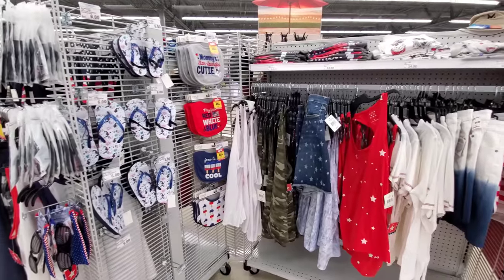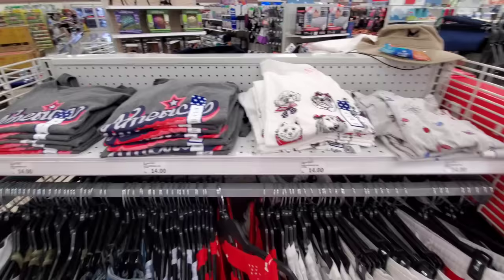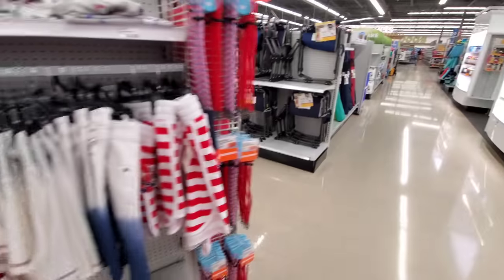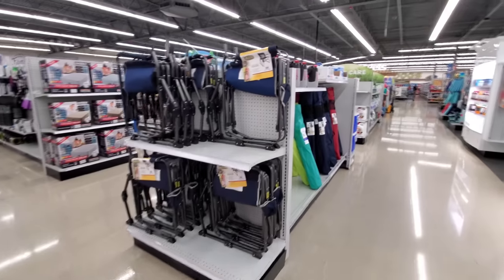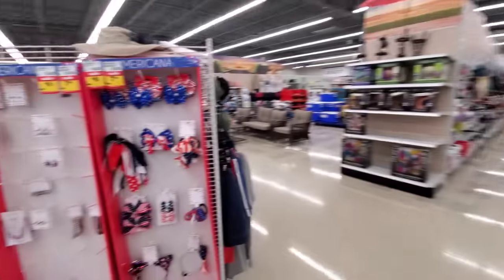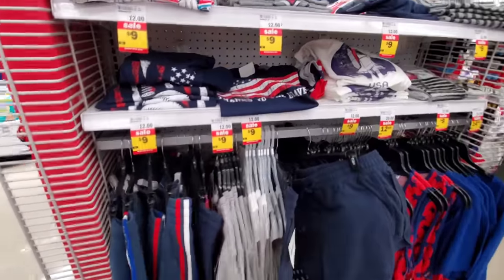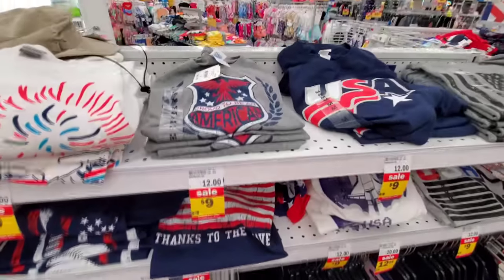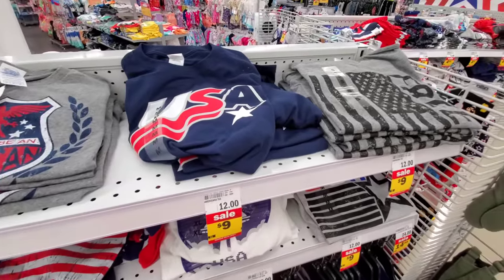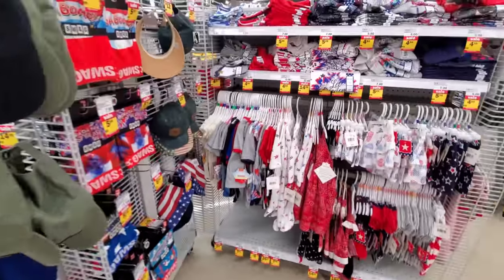Little bibs and little flip-flops. They got dresses and shorts. They got some pretty good-looking shirts, too, if you're into the patriotic stuff. Got camping stuff. Camping chairs, coolers, ice packs. Little chairs here. Great for rail fanning, but I have a lot of camping chairs. I don't need any of that stuff. More shirts and shorts. USA. Cool stuff. More little outfits for the little ones.